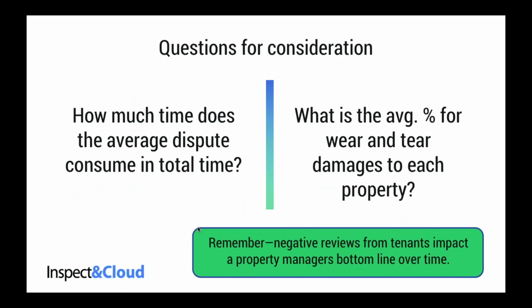So some questions for consideration as you think about whether this makes sense in your property management business are, how much time does the average dispute consume in total time? When you have to go to court for a security deposit dispute, you can waste a lot of time, especially if you're using a third-party service to do this for you. And if you do not have good documentation, you know that the judge is going to throw it out. And then your property owners are going to be wondering why you did not provide the proper information and data to have a successful dispute.